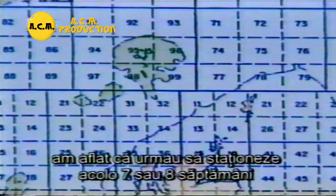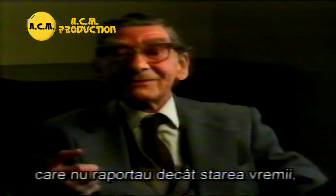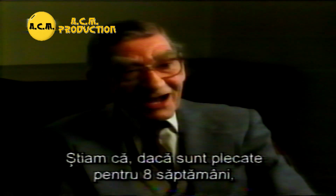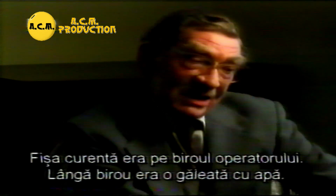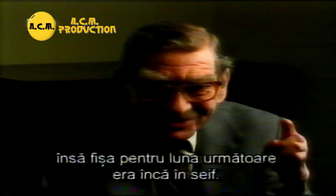Germans kept 2 little trawlers on station in the Arctic. One off Greenland, one off northern Iceland, for weather reporting. I discovered their patrol positions, which were always the same, that they were on station for 7, 8 weeks, and that they carried the Enigma. Believe it or not, even in those little trawlers doing nothing but report weather, they had the Enigma. And I knew that if they were out for 8 weeks, they had to have more than 1 month's setting sheet. The current setting sheet would be on the operator's desk, and he had a bucket of water next to his desk. If he was boarded, he put the setting sheet in the bucket, and the ink ran. But the next month's would be in the safe.